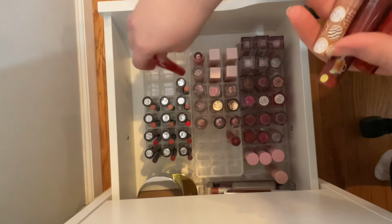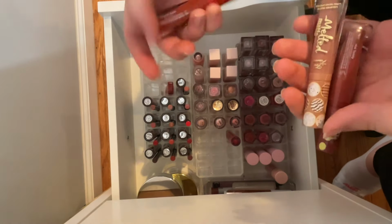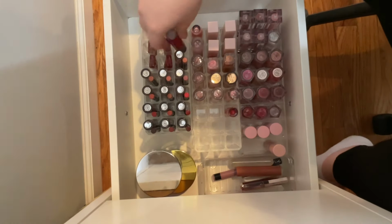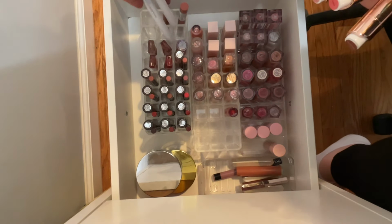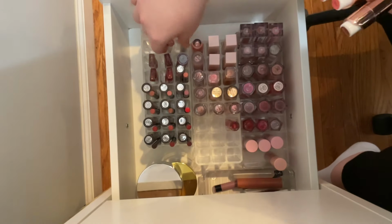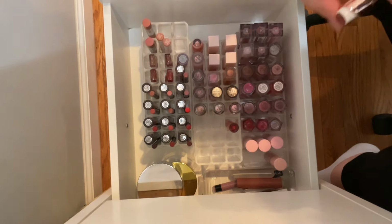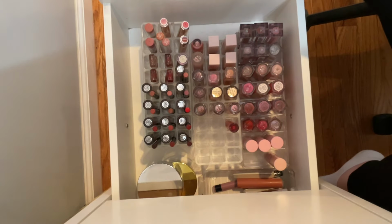And then I'll probably just put these Too Faced ones maybe like right here. So that is all of my liquid lipsticks. Oops, I forgot about my MAC one, so I'll put that one right there. Since these I want to use more, I'm gonna stand these up. Like, see if I can stand them up. Yeah. I'm gonna keep those there. Never mind. Okay. So I think I'm gonna keep those like that for now, maybe.